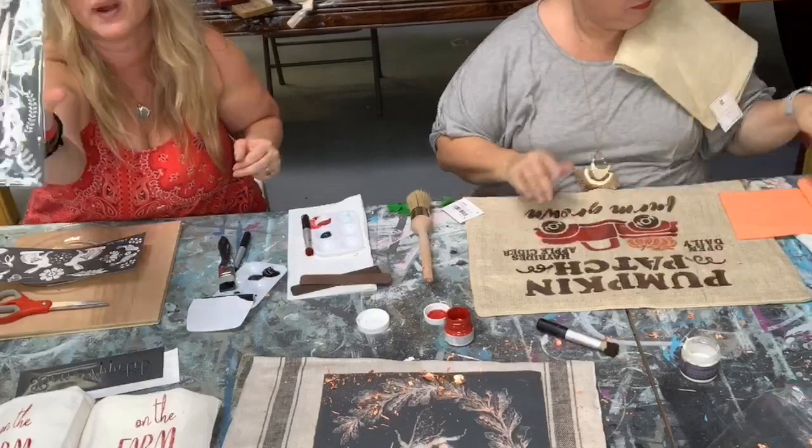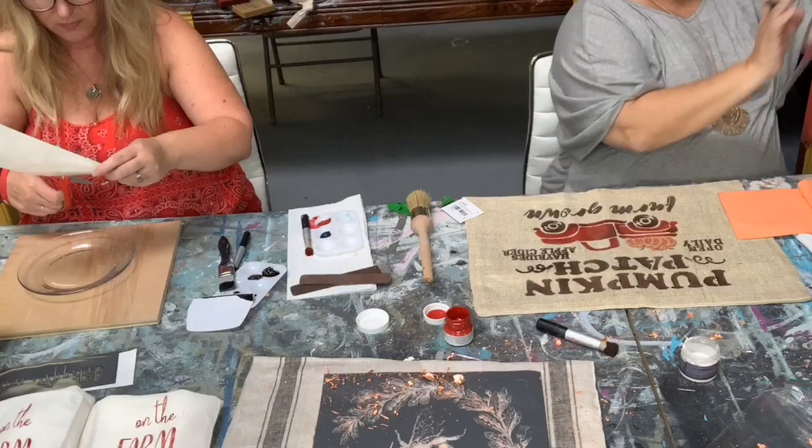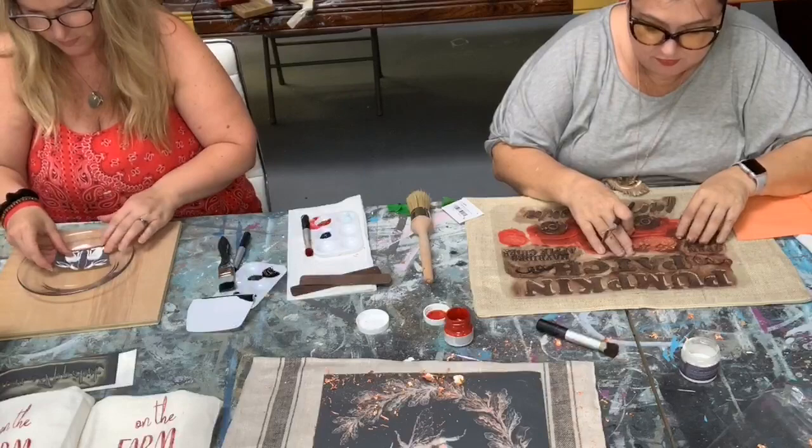So I like the gold on my pumpkins, but it kind of came through on my truck a little bit because I think it stuck to some of the wet paint, which is funny. Okay. So I'm going to just lay my stencil back on top and I'm going to just stencil real quickly over where it hit the wet paint.